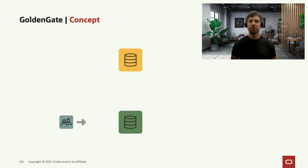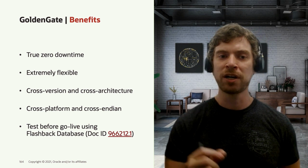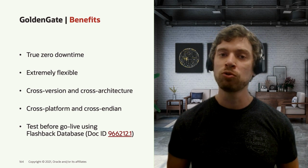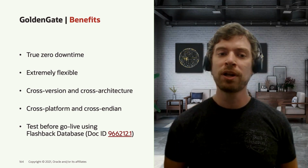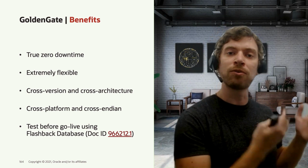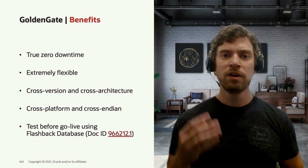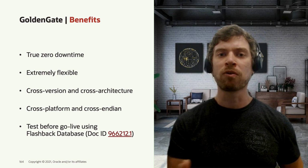The benefit of GoldenGate is that this is the only truly zero downtime method, as I mentioned in the beginning. Also, it's extremely flexible because you can do cross-version, cross-architecture, cross-endianness, almost cross everything. You can also use this method to go from a non-multitenant to a multitenant architecture if you want. We also recommend you test the target environment before you go live.